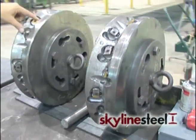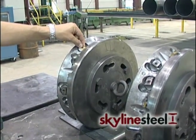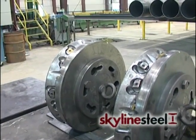Blades here get dull and you have to take them out and turn them. And so we have an extra set, so when we pull those out, we just put the new ones in, swap them out.